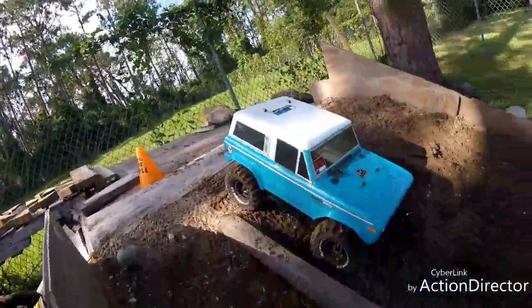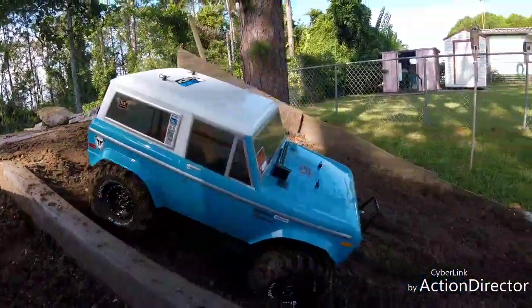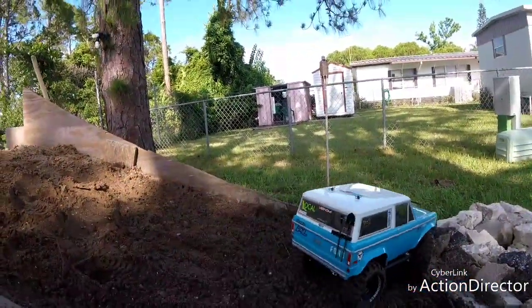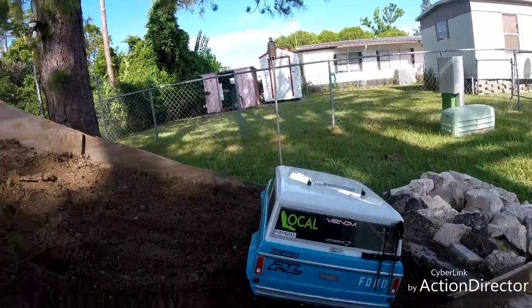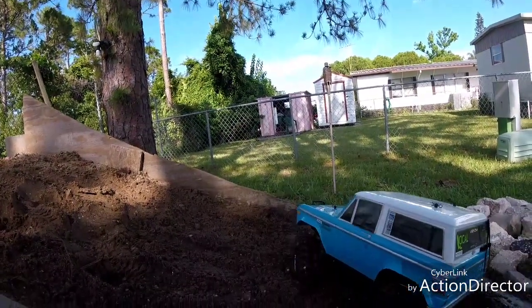All right, everybody, well, that is going to do it for... I got dirt on the camera. That is going to do it for this RC video. Hope you guys enjoyed. And again, this truck is a Vaterra, V-A-T-E-R-R-A Ascender.